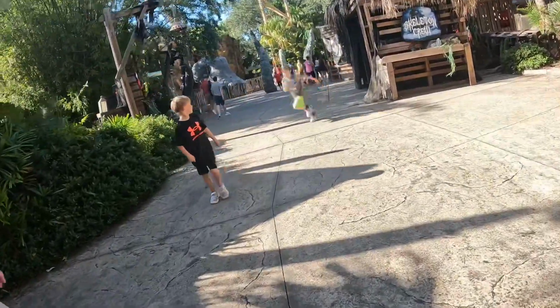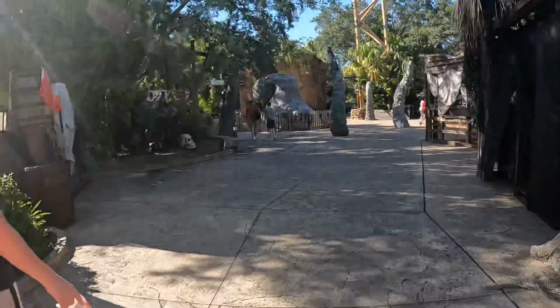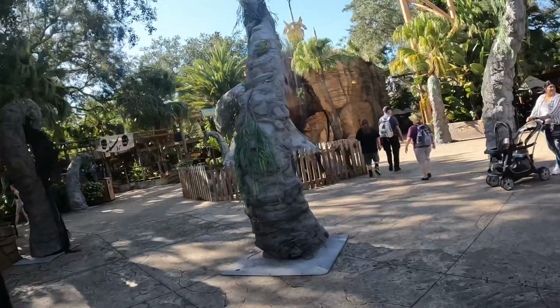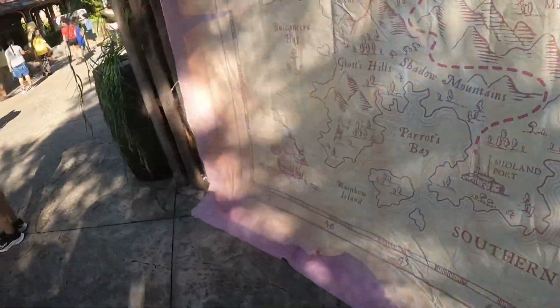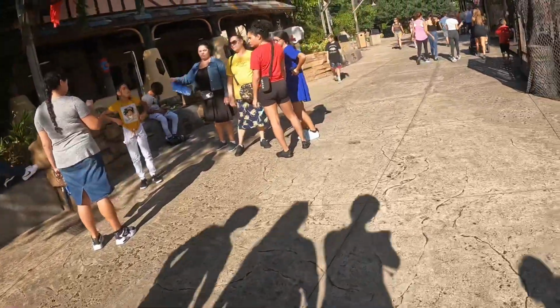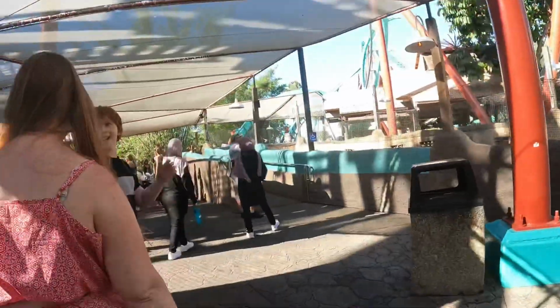Well, here is another scare zone right over here, which is pretty cool. And I believe this was actually one of the new scare zones as well. So anyways, off to Pumbaa. Alright, it's time to do Pumbaa.